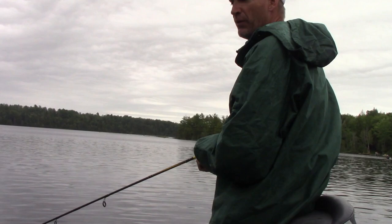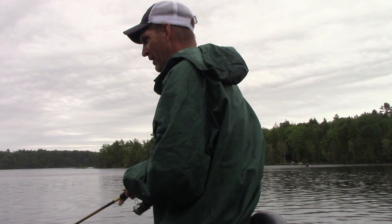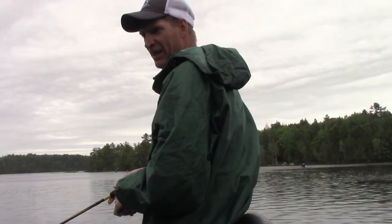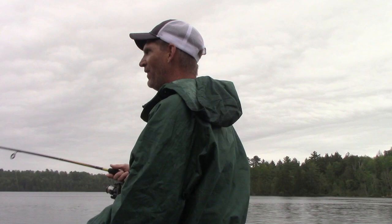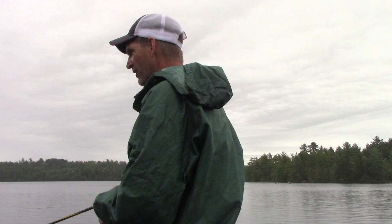Right here we are catching quite a few smallmouth, some perch, had a couple pike on, using a variety of Owl's goldfish lures. It's been a phenomenal day. The weather's not been real great for us humans, but it's perfect fishing conditions as far as the fish are concerned. And we are making good use of it.